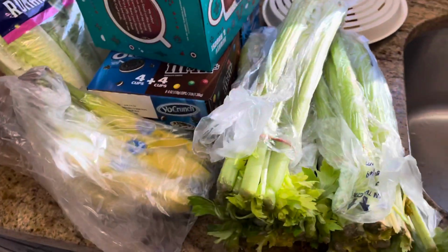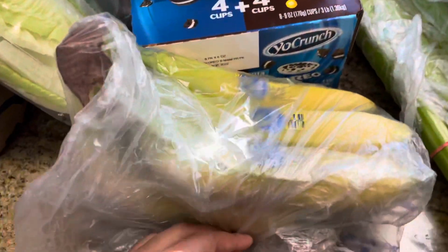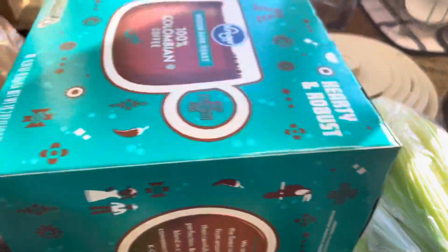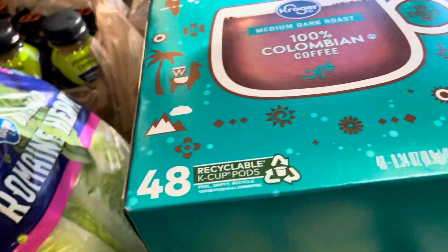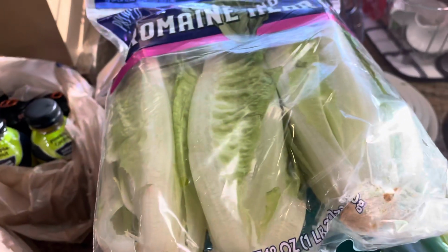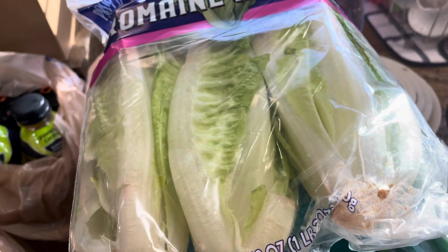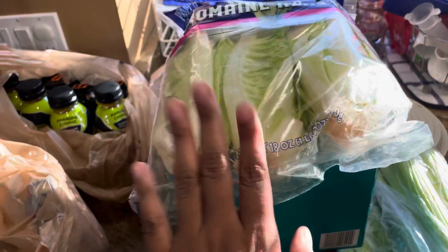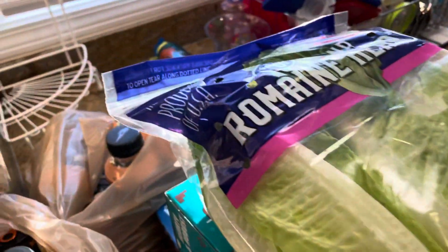Here we have some celery for juicing. I have some bananas, some yogurt for the kids, and some Keurig coffee. They also have some romaine hearts here. I saw a recipe that I wanted to try. It's like little boats or something, I don't know how to explain it, but I want to try it, so that's why I picked up that. I usually don't get that. I usually just stick with the iceberg lettuce.